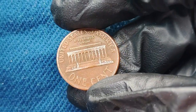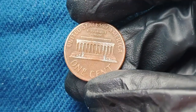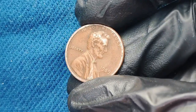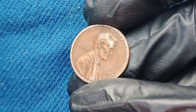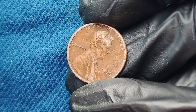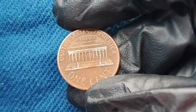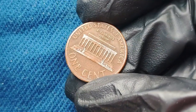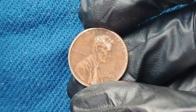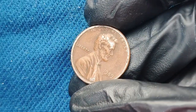They're hidden in the very details: the shape of Lincoln's profile, the spacing of the letters, tiny doubling along the date and the mint mark. In numismatics, collectors refer to these as die errors. And in the case of the 1989 no mint mark penny, these errors are not just anomalies. They are golden tickets. Now, think about this. The US Mint produced millions of pennies in 1989. Millions. But only a tiny fraction of those, less than a fraction of a percent, contain the precise mistakes that make them extraordinary.